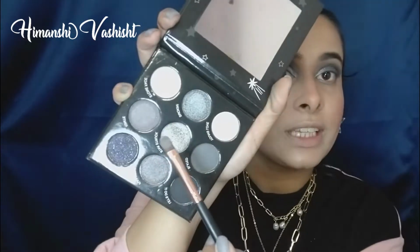Okay, let's do this. And I am going to take this shade, Starstruck is the name for this shade, and I'm going to put it in the very inner corner, like this portion. Right. And then I'm going to take this Ignite, and I'm going to put it where we put the gray. I want this to be a little shimmery. Let's just mash up this stuff.